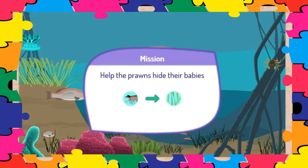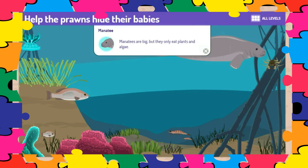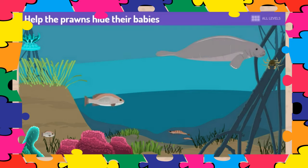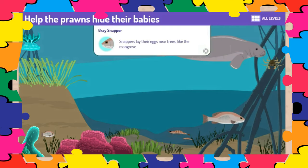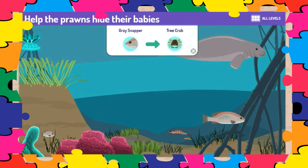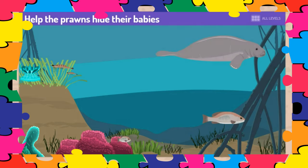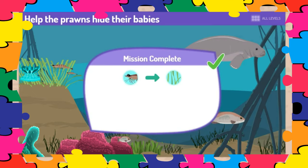Here's your mission. Help the prawns hide their babies from larger, hungry animals. Great job! You helped the animals get what they needed! Here are your points!